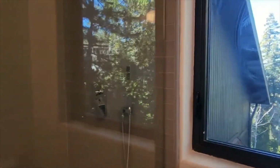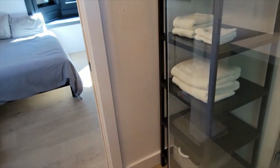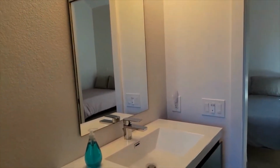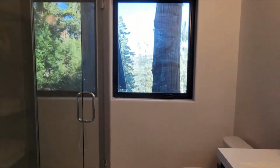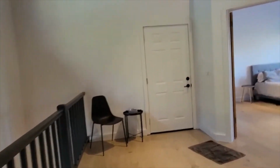And once again, the baths are ensuite. This is a 3-quarter bath. It too has the seamless stall shower with the rain shower head as well as the handheld. And this one for privacy has a pocket door. So we have this little pocket door right here. Back out to the loft.